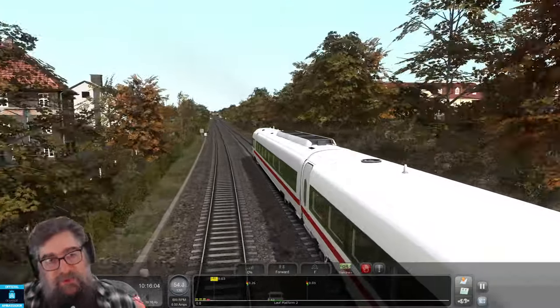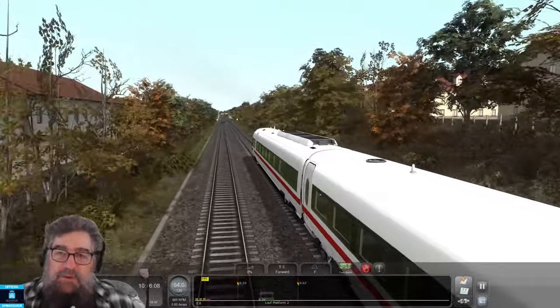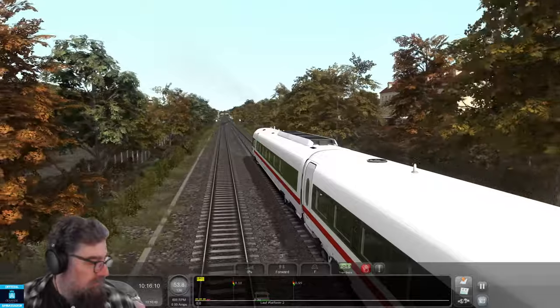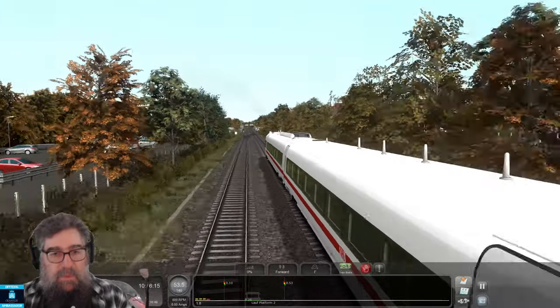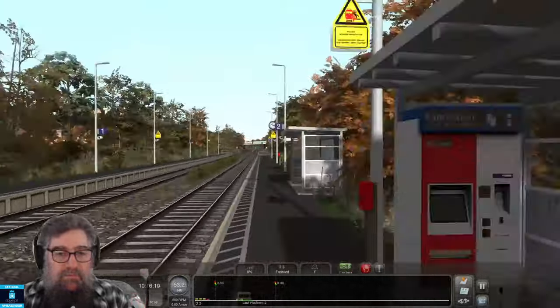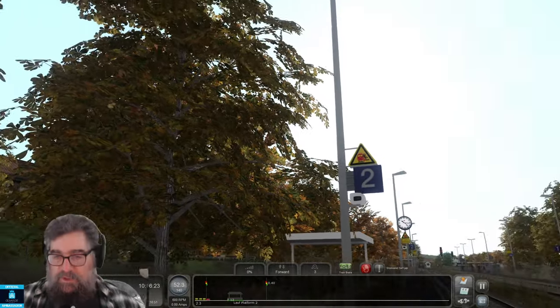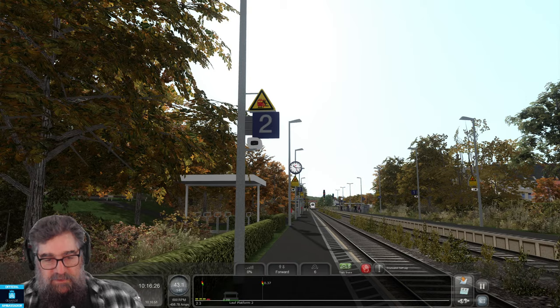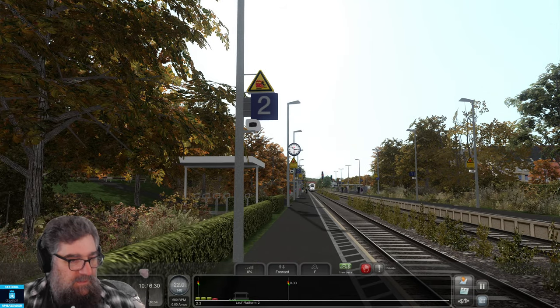Ladies and gentlemen, we'll be shortly stopping at Lorf. Lorf is a silly name. I expect only silly people to get on and off. Of course, we're racing up here. I'm missing out on all my braking time. Let's do some braking. Let's do lots of braking because it's a bit close. Less braking.